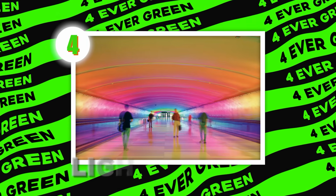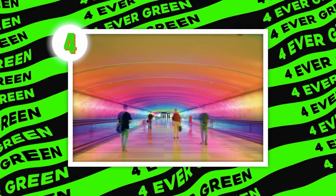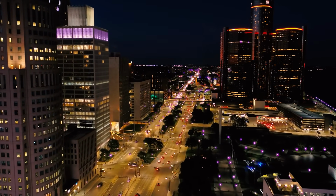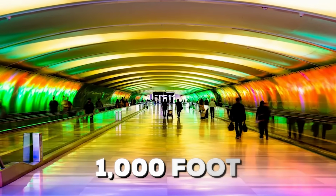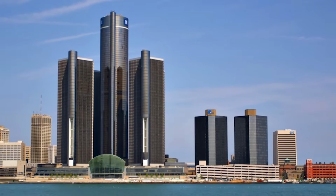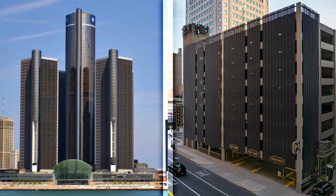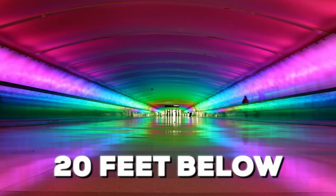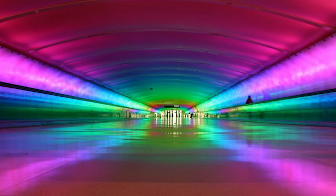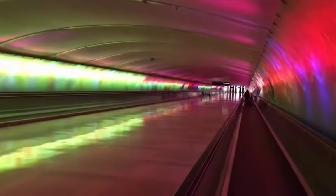4. Light Tunnel, Detroit, Michigan. Beneath Detroit lies a network of tunnels, including the iconic Light Tunnel, a 1,000-foot pedestrian walkway connecting the Renaissance Center to the GM Renaissance Center parking garage. Built in the 1970s, it sits 20 feet below ground and features stunning LED lighting that shifts through colors, creating a mesmerizing experience. With moving walkways, seating areas, and security systems, it's a safe, climate-controlled passage for thousands daily.